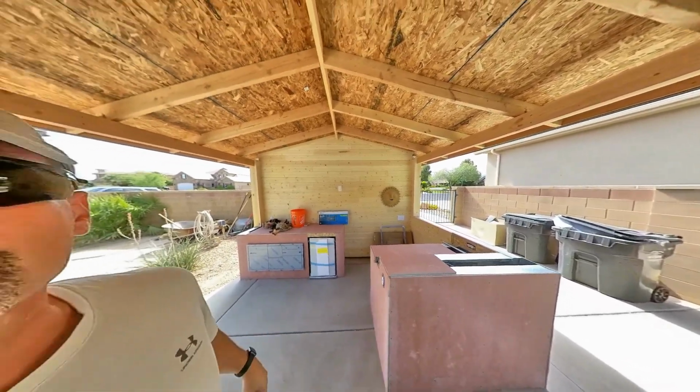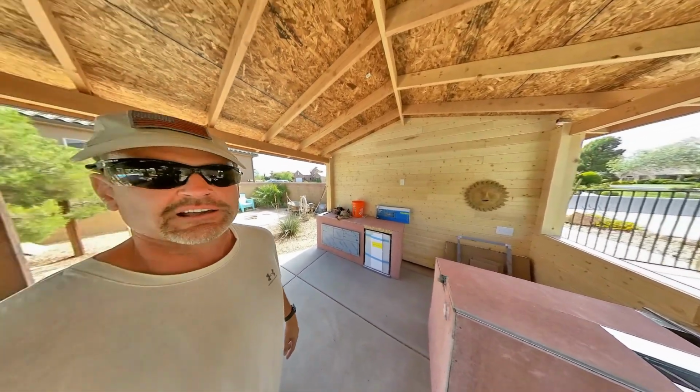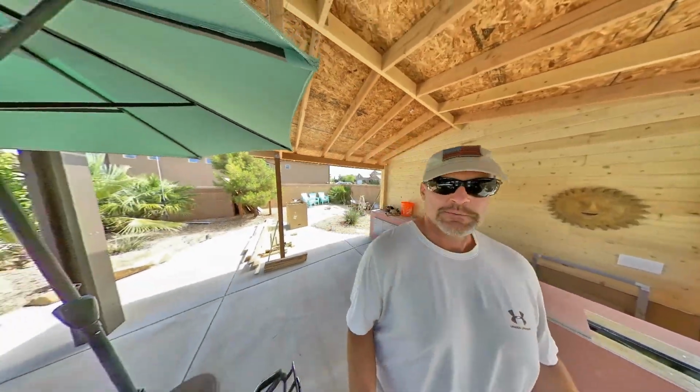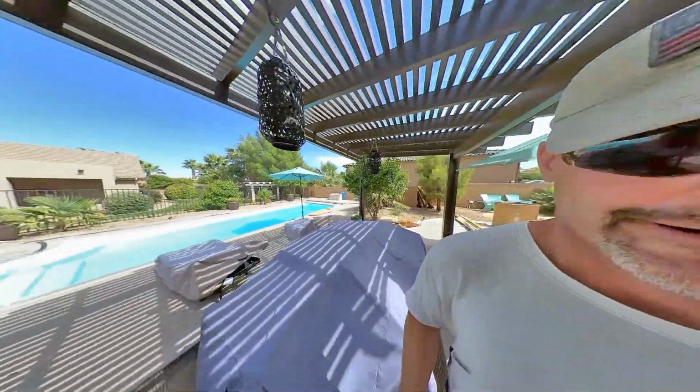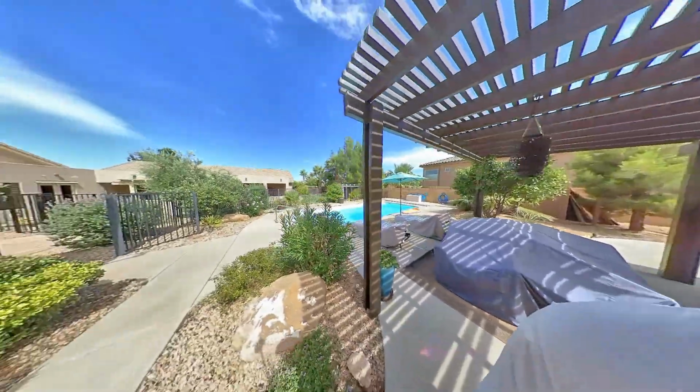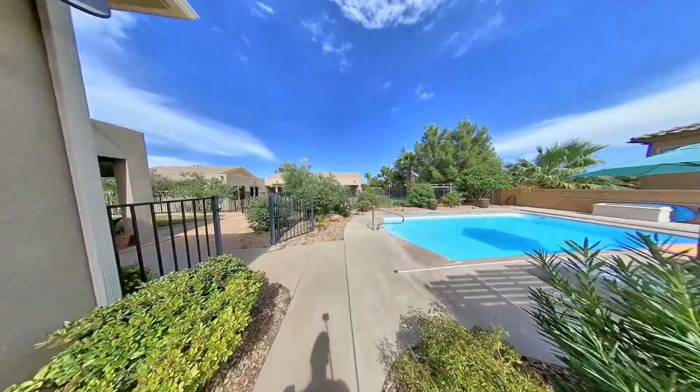So for the big build, yes, it is ready for stucco on Monday. And I am out of here. Later, and bye. Yes, taking the day off.